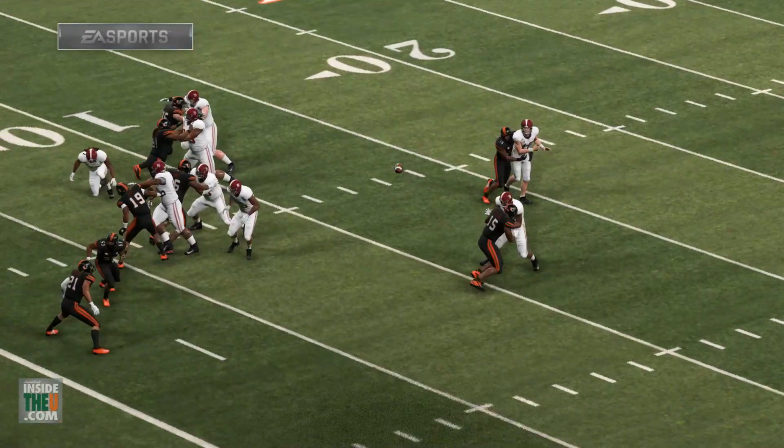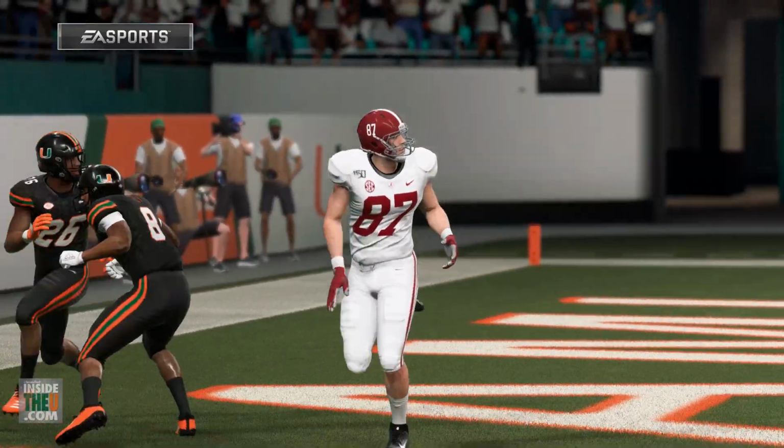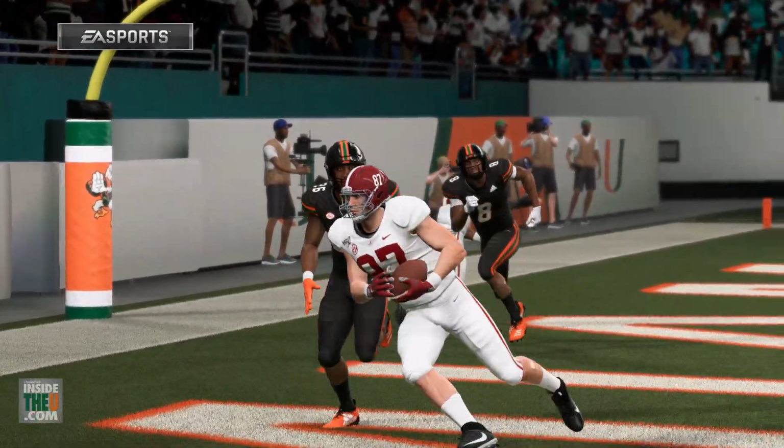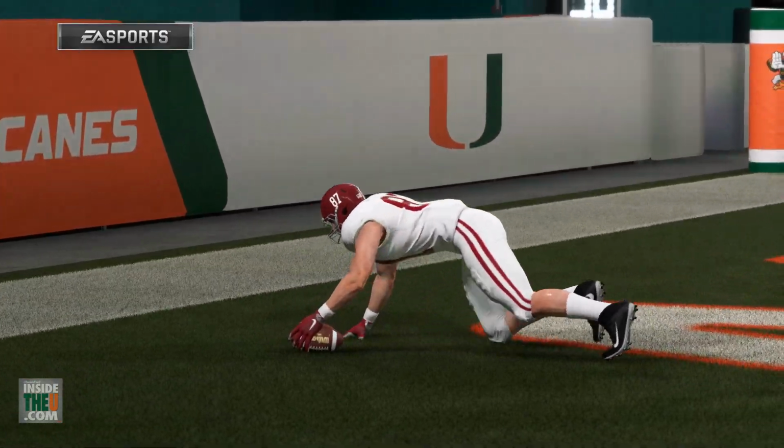So Miami's definitely going to need to respond. Field goal or touchdown, but definitely need a score here. So obviously it's a confidence thing after the possession where they lost the ball, and that's a good thing to see. And then, as a quarterback, he absolutely must maintain that.